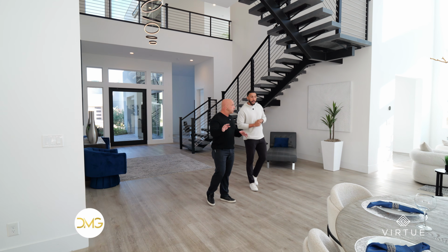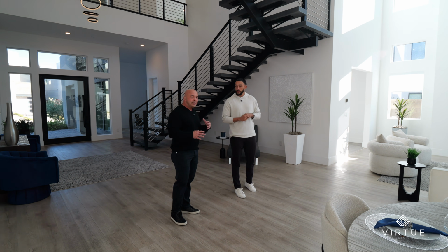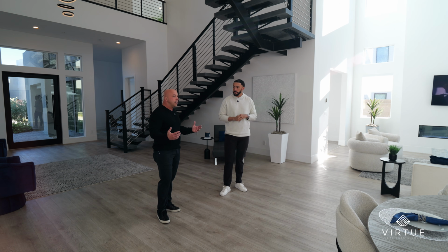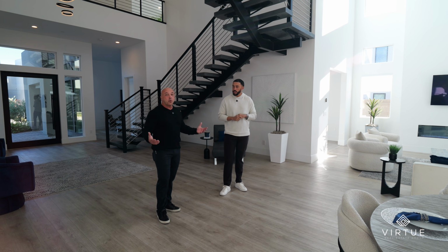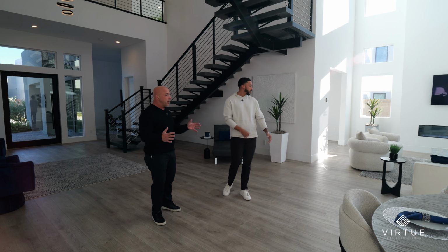Obviously, we talked about the appraisal. Another important thing, guys, when selling a home, and they did such a great job here, is staging the house, right? Because I think it's such an important factor when you're walking into a home. Why do people love going to model homes? Because they can envision themselves living in the house. And they've done such a great job in this house.